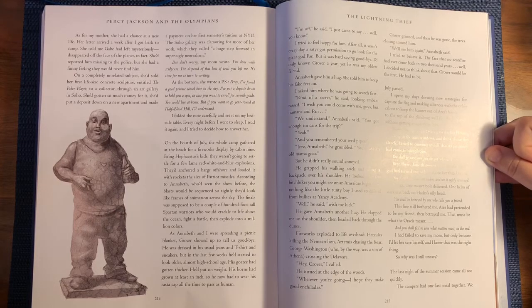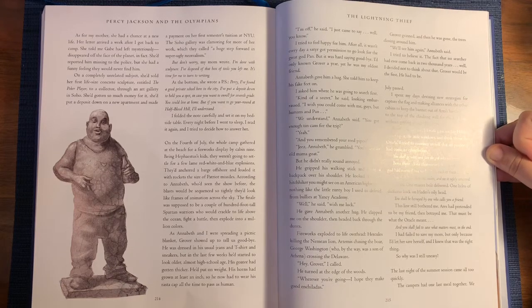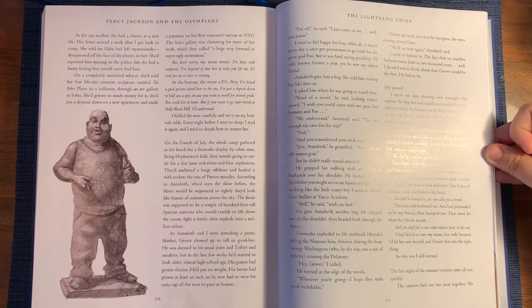He had to be. July passed. I spent my days devising new strategies for Capture the Flag and making alliances with the other cabins to keep the banner out of Ares' hands. I got to the top of the climbing wall for the first time without getting scorched by lava. From time to time, I'd walk past the big house, glance up at the attic windows, and think about the oracle. I tried to convince myself that its prophecy had come to completion.